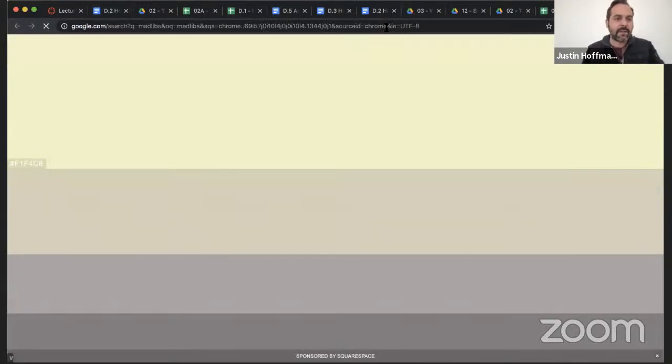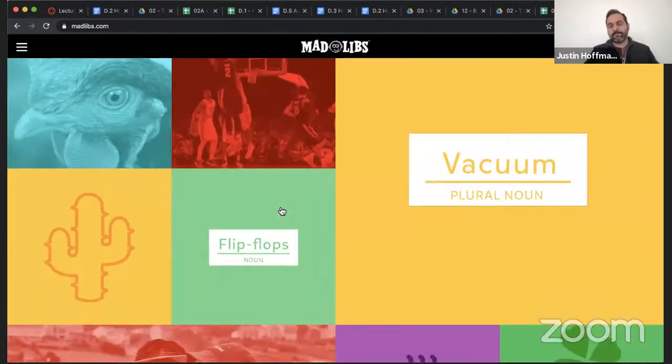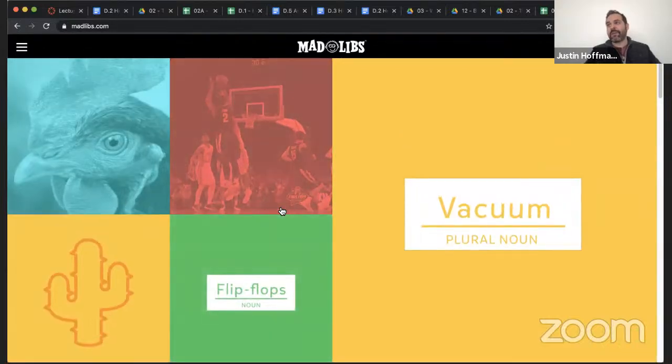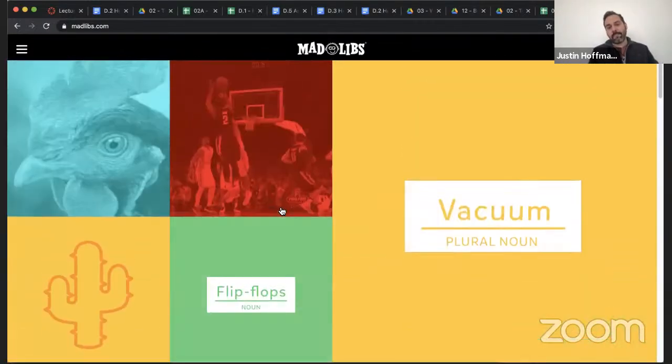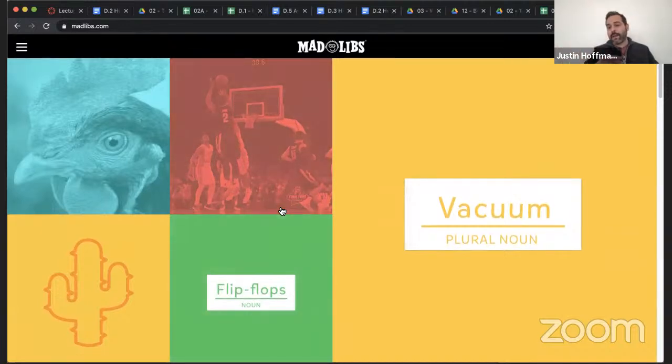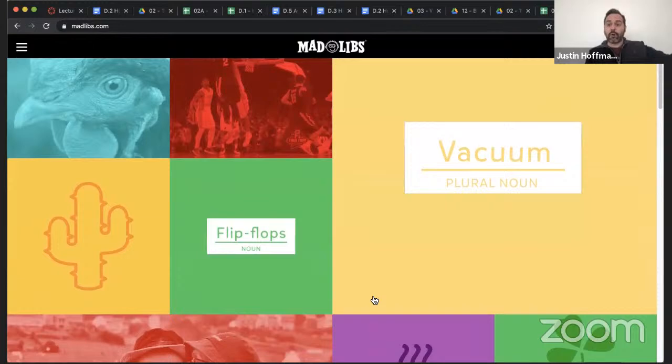So if you look at Mad Libs here, this is an old school game that people used to play before we even had things like Game Boys and stuff like that, right? It's kind of fun though. It's a fun word game. Essentially it's fill in the blank, and you don't know what the story is. So you fill in the blanks based off of it being a noun or a plural noun or a verb or a place or anything like that.